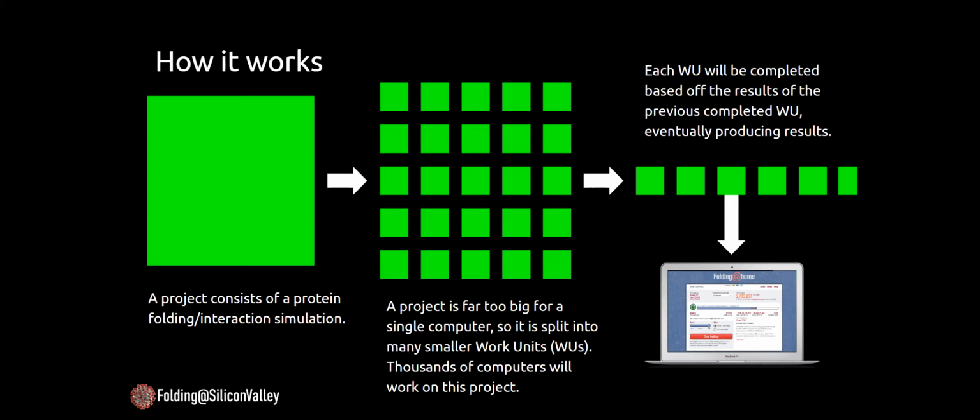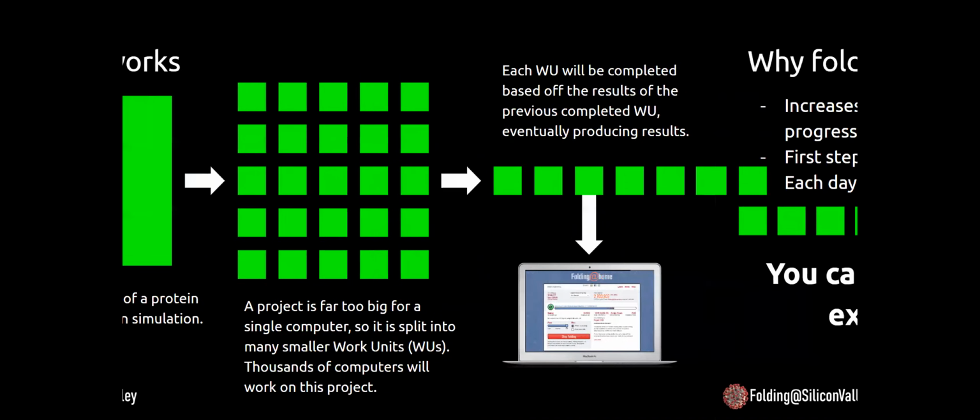So as I said, it's like passing on the Olympic torch, where the results of each work unit are used to set up another work unit. The project will pass through hundreds or thousands of computers, and it'll eventually produce results.